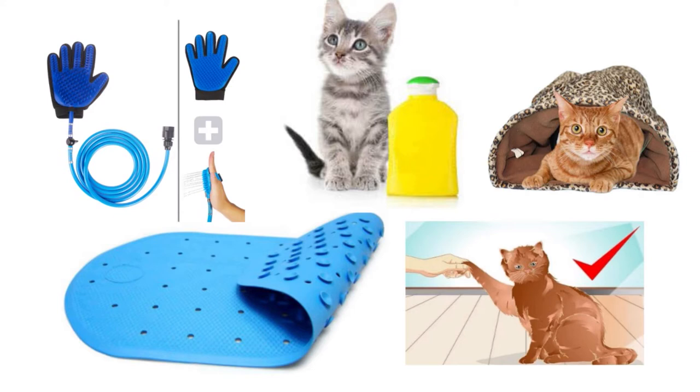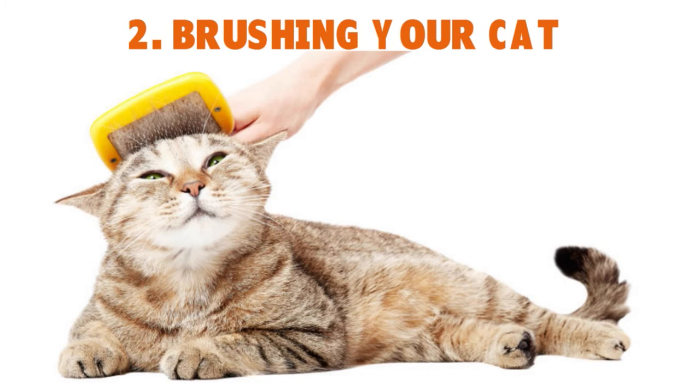So that's for bathing your cat. Let's talk about brushing your cat. Brushing your cat is kind of important, and vets across the country would recommend that because brushing your cat not only removes dirt, grease, and dead hair from his coat, but it helps to remove skin flakes and stimulates blood circulation, improving the overall condition of his skin.